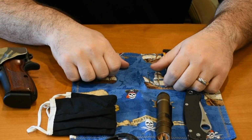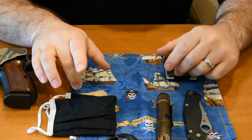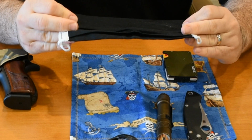Alright, so now let's get into the interesting stuff that I carry. Some of this stuff is the same, but there are a lot of changes. One item that is obviously new, based on the times, is this mask. I just keep this mask in my back pocket.